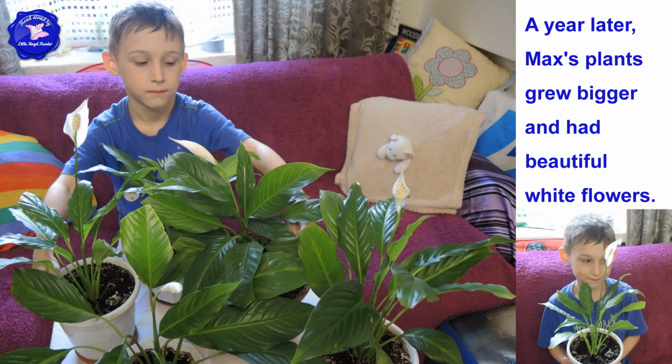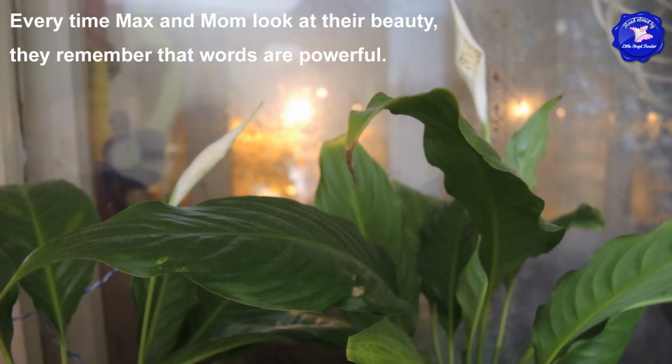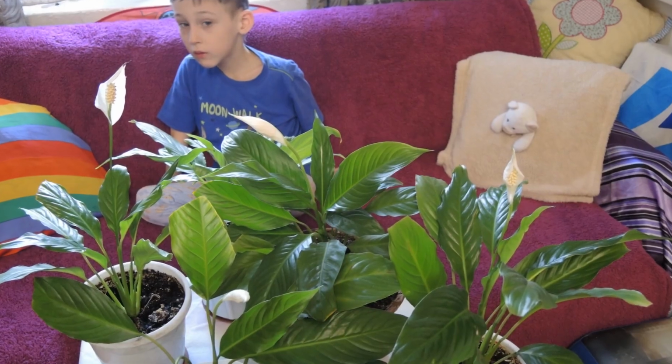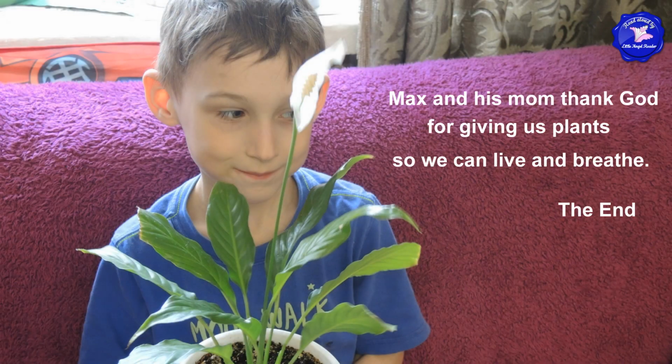A year later, Max's plants grew bigger and had beautiful white flowers. Every time Max and Mom look at their beauty, they remember that words are powerful. They also remember and thank God for creating our beautiful world with the help of words. Max and his mom thank God for giving us plants so we can live and breathe. The end.